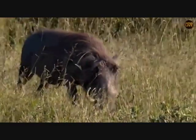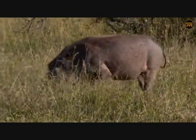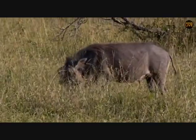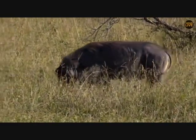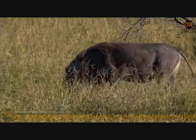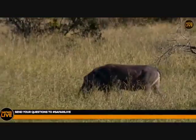We've seen this female before in this open clearing. She's got an enormous set of tusks. You can see she's got some mammary glands visible there, but an enormous set of tusks. And I've seen her here on more than one occasion in this open clearing around Sandy Patch in our western side.